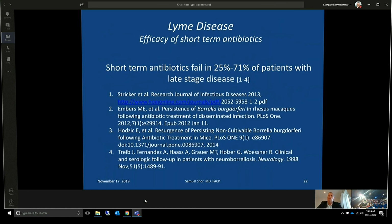Look at the studies that show that short-term antibiotics fail in 25 to 71% of patients with later stage disease. Okay, if you're 12 months down the way and you've got pains all over with a disease that looks like Lyme, 3 weeks of doxycycline ain't going to do it.